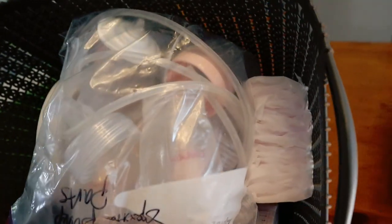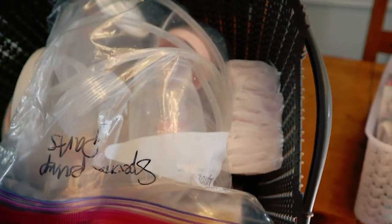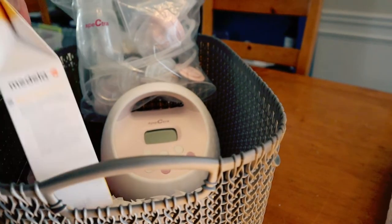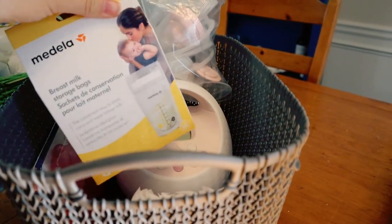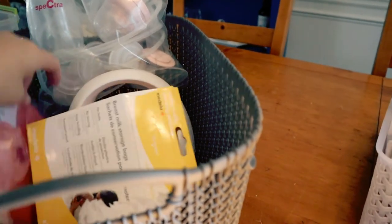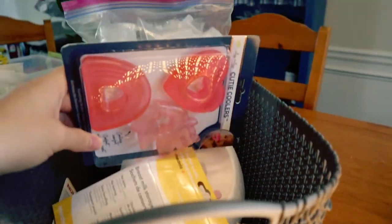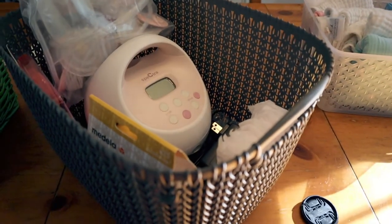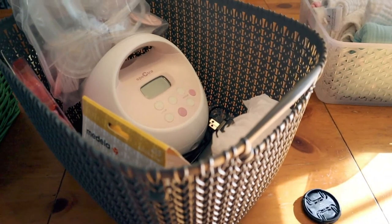I need to add my newest breast pump to it, but it's just a basket with my breast pump in it. There's some more breast pads in there. I'm not planning on pumping at first, but this is just where I'm storing everything. There's some extra milk bags in there. Teething rings, I don't anticipate needing those at first. This is what I've got. So I'm going to head upstairs and show you real quickly the nursing basket that's up there.